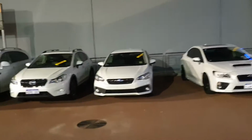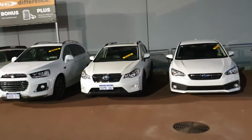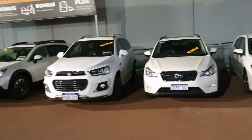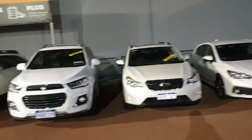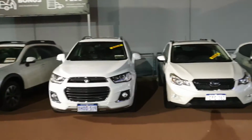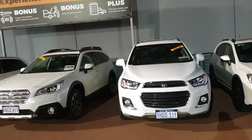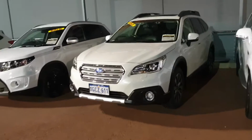Subaru WRX, naturally aspirated Impreza, which I don't think should even be called an Impreza. Yeah, I think it's an Impreza anyway. So it's got a level body on it there. It's kind of a hatch. What we got here? Some weird ass car. Another Subaru.